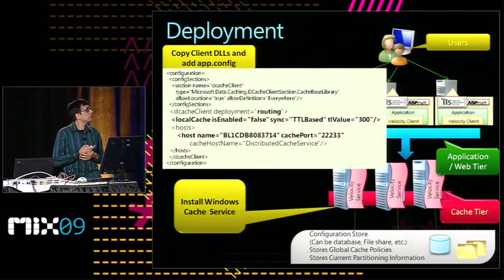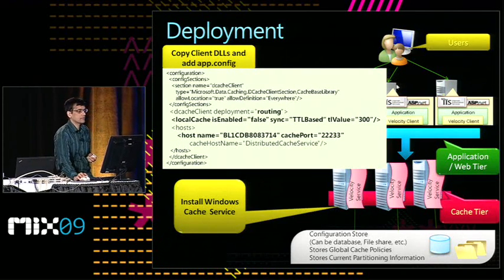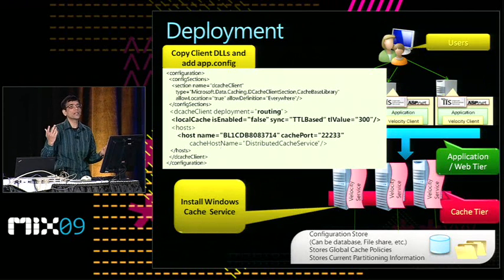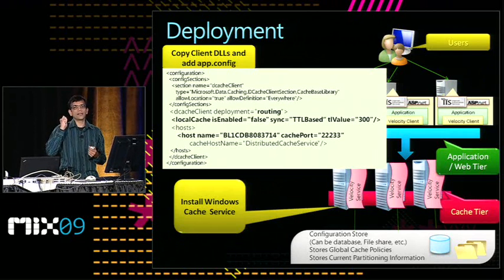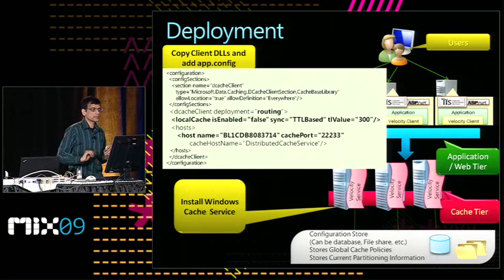And the app.config, all we need is 2 things, really. One is the host name, a list of host names, so that the client knows what to connect to, at least one of them. You just need to give one of the server IP addresses. You can give multiple, in case that one is down, we can try the other one. But this is needed only when the client establishes the first connection to the server. Once it does that, it gets the map of all the servers, then it can talk to any of the servers. The other thing is local cache enabled false or true.